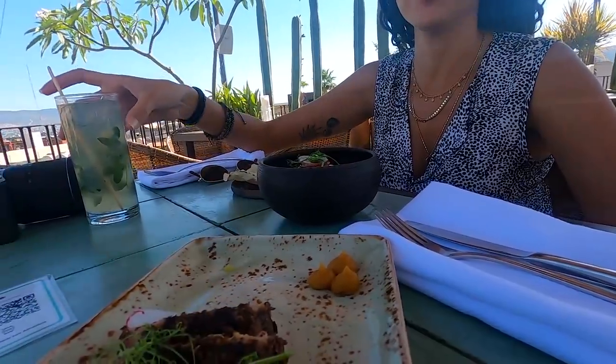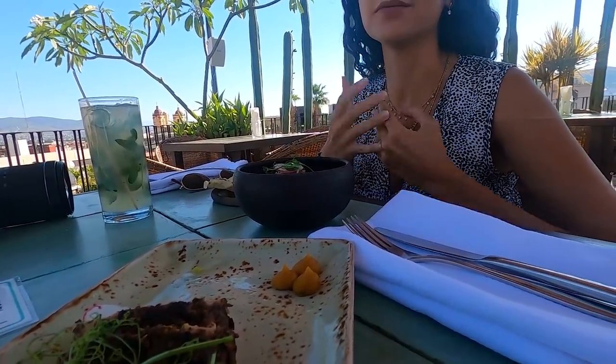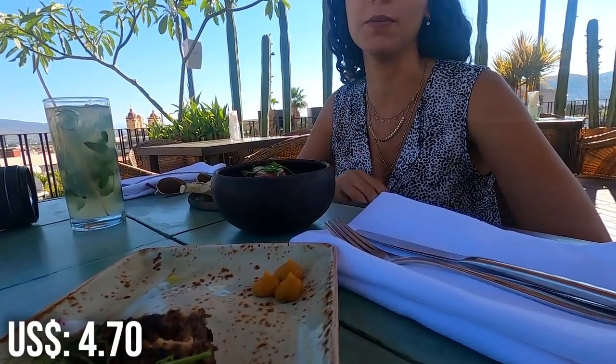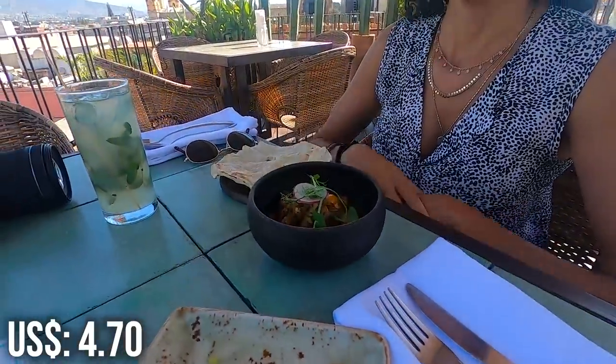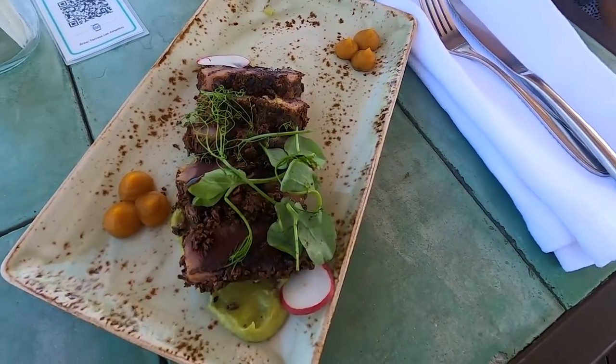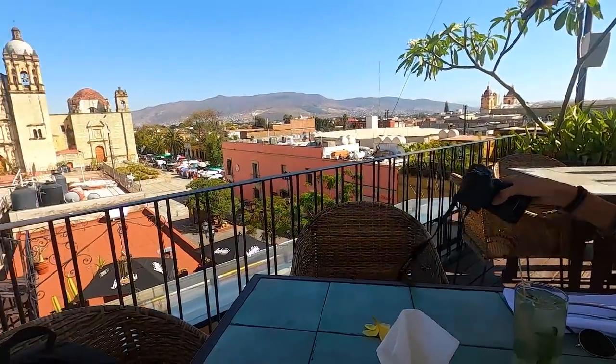And I also got a mojito of mezcal, which is a famous alcoholic drink here in Mexico, and it was 100 pesos. Yeah. So obviously your fancy restaurants are always more pricey and you don't get much food, right? I barely got any food. You're paying for the view though.